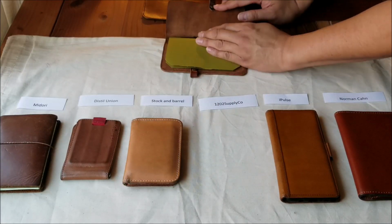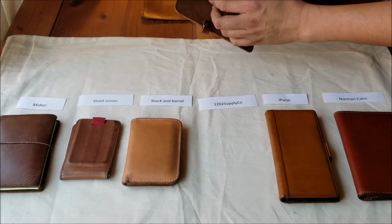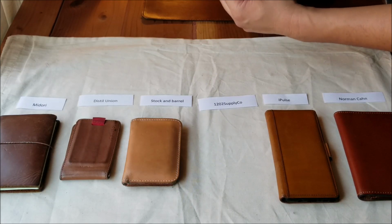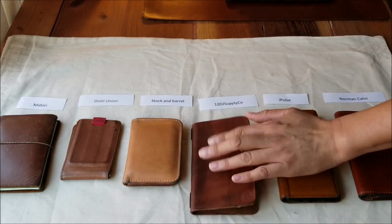It's very cheap. I just bought it for the sake of, you know, it looks kind of cool. But it's really not that useful because the leather is very hardened. I don't feel like it's comfortable in hand. I don't have an insert for it, but I don't feel like using it as a wallet. I'll tell you why later.